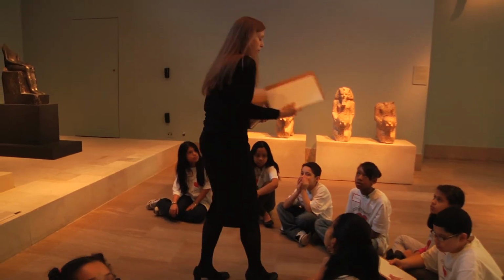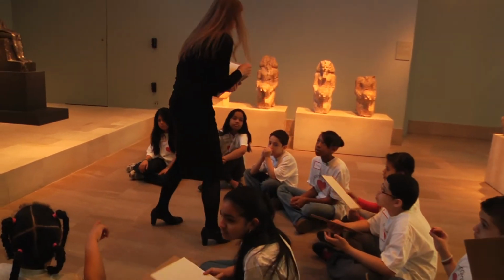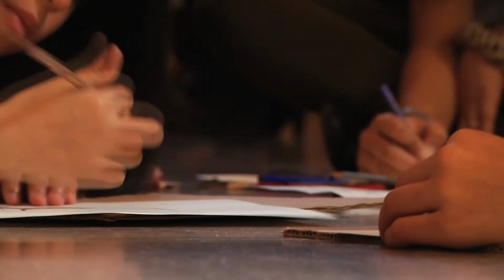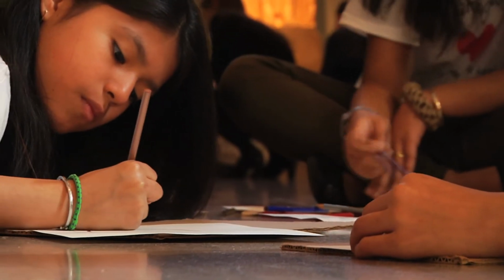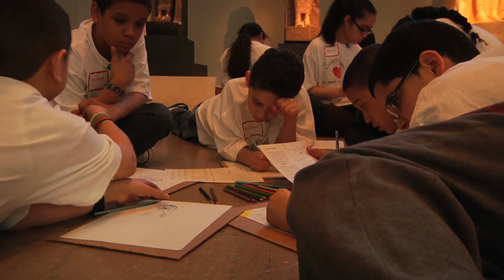I'm passing out paper and boards, and we're going to do some sketching, and I have some beautiful colored pencils for you in just a minute. These drawings are extra special because they're going to the children in the hospitals who can't get out and come to the museums.